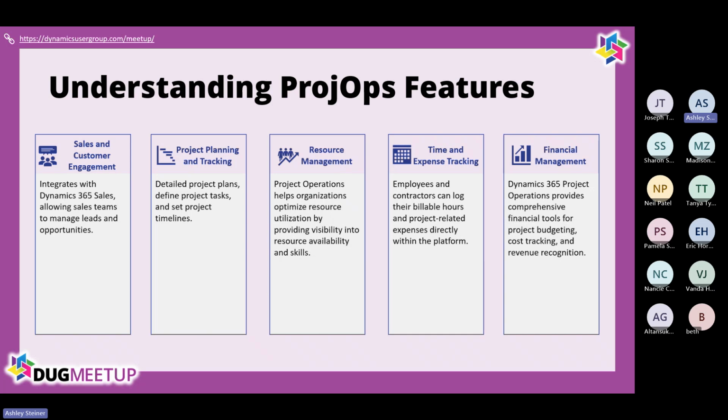The first feature of the system is the sales and customer engagement integration. You can manage your leads and opportunities and build your contracts. What I love about the integration with the sales side is that as a salesperson working the sale, you're building the opportunity, and you can start to build the project and reserve resources. So I know that I have a project coming up and I'm going to need five different types of people: a PM, three consultants, and a developer.